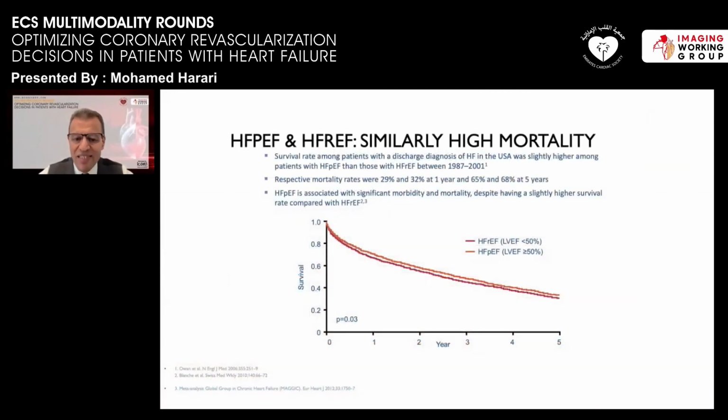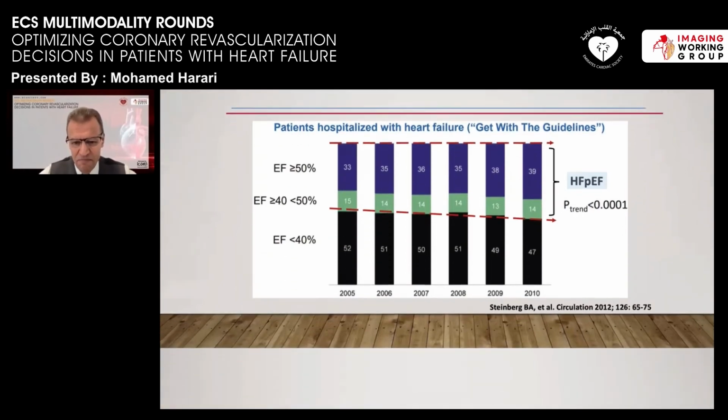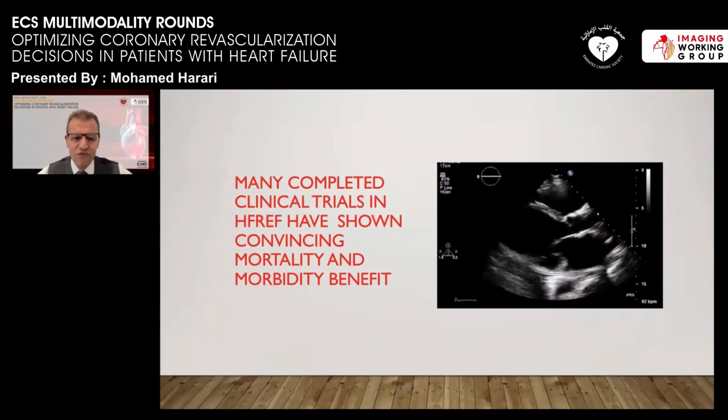Now, I remind you and myself that HFpEF is bad. It's as bad as HFrEF, and they both continue to have a similarly high mortality. And the proportion of patients with HFpEF is now increasing compared to HFrEF, largely because we are getting better at diagnosing it, and we're having more and more good treatment for it. Now, for HFrEF, we've been blessed with having a lot of trials that show really convincing benefit in morbidity and mortality.